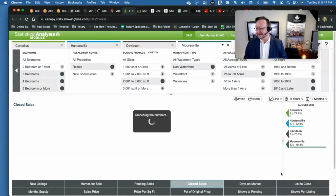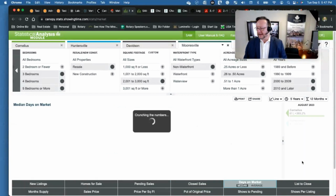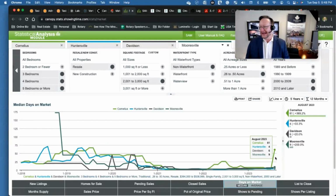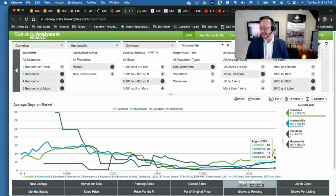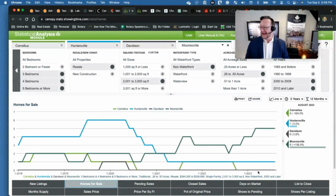Closed sales within this realm, we already looked at that. Days on market. Cornelius, wow. Okay, so they've been there a while. That might be just one house, and unfortunately it's not a good price or whatever, so you have to take that with a grain of salt. I would see what the average says. Yeah, 61, 26. That's something I would dig into a little bit more.